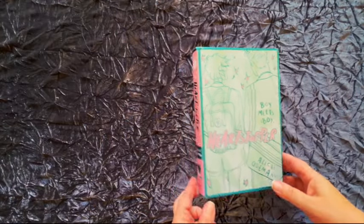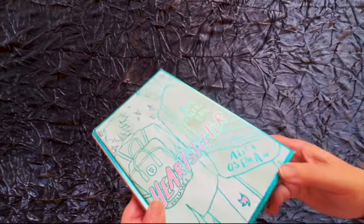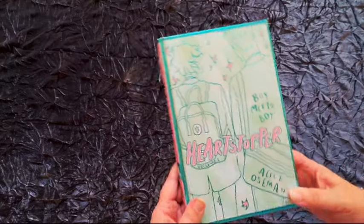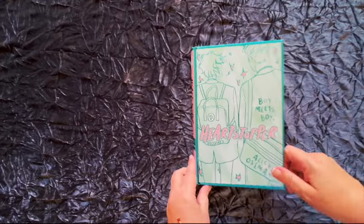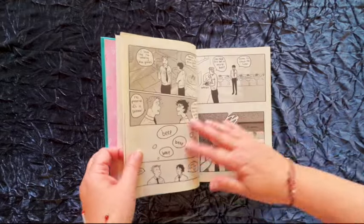These special edition Heartstopper graphic novels by Alice Oseman are probably made a little bit cheaply, but they do have foiled covers and decorative end papers, and they look lovely on the shelf if you're interested in reading the books that inspired the hit Netflix series.